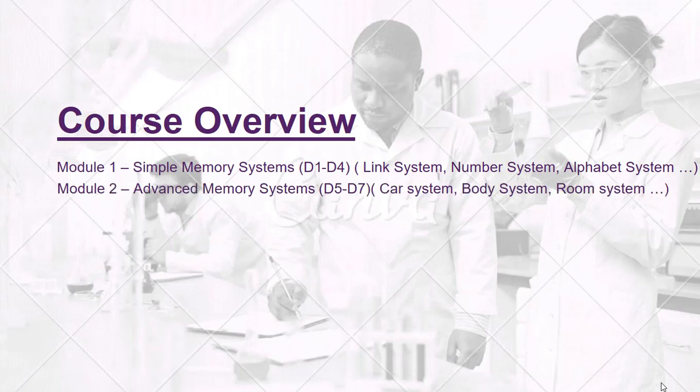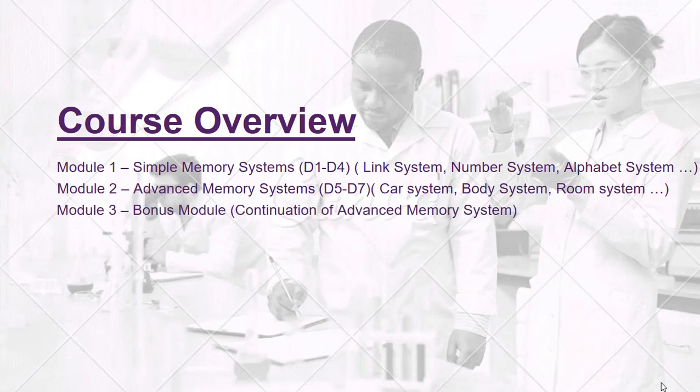In module 2, which will cover day 5 to day 7, we'll be studying advanced memory systems. These include things like the car memory system, the body memory system, and the room memory system. And in module 3, which will be our bonus module, we'll continue learning these advanced memory systems. Basically, here we learn one additional advanced memory technique that will make us better at applying different memory techniques. And lastly, we then conclude our course.